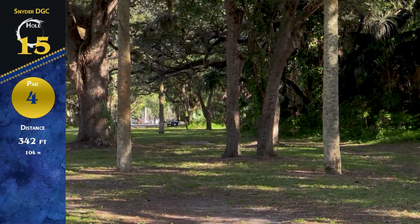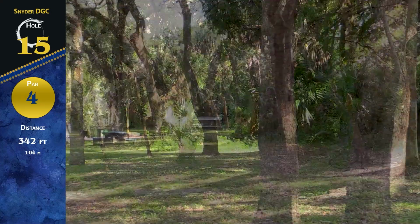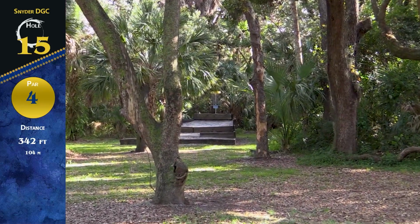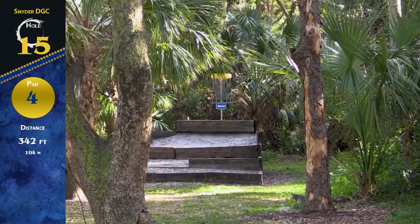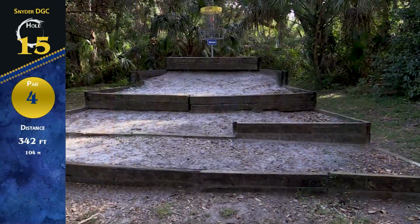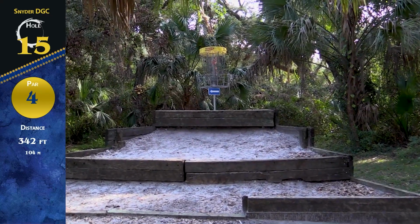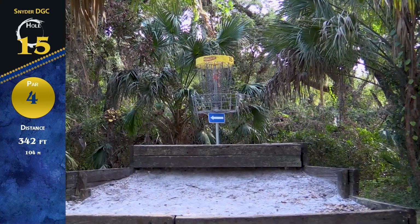Hole 15, definitely a good hole. Par 4, 342 feet, but don't let the distance tell you anything. It's up on this pyramid. It's a tough putt, even if you can get inside the circle. I like this hole. Yeah, this is a fun one. It does seem like a short par 4, I agree, but it definitely plays like a par 4, and I like that it's still eagleable. Yes, definitely.